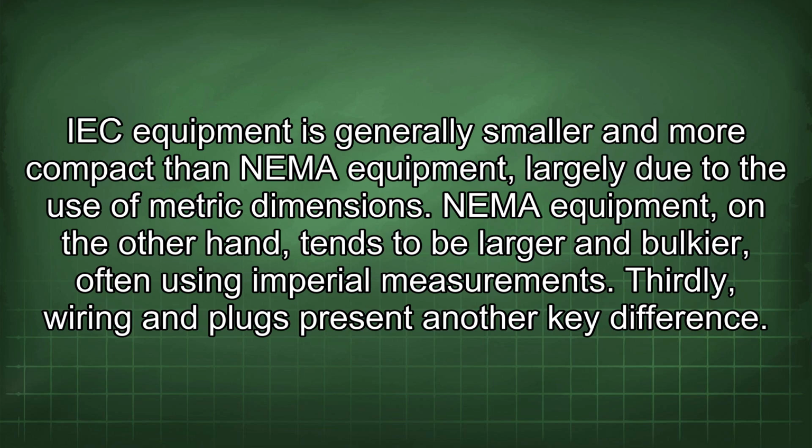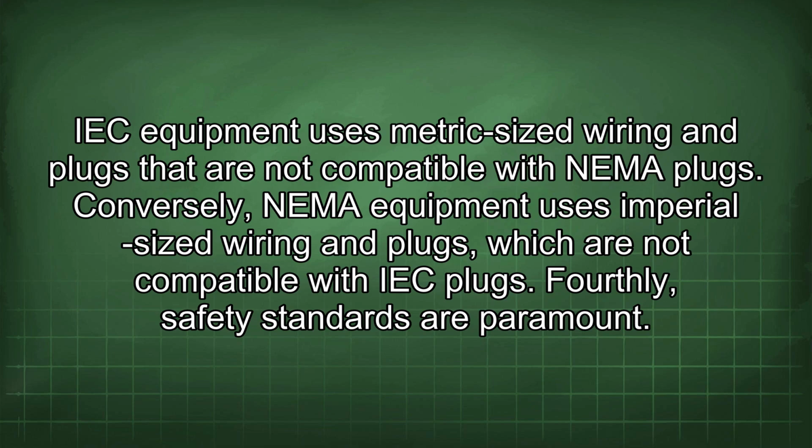Thirdly, wiring and plugs present another key difference. IEC equipment uses metric-sized wiring and plugs that are not compatible with NEMA plugs. Conversely, NEMA equipment uses imperial-sized wiring and plugs, which are not compatible with IEC plugs.